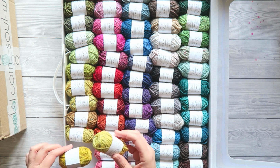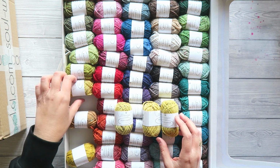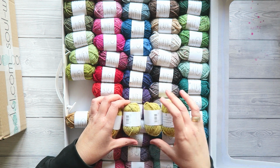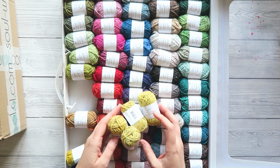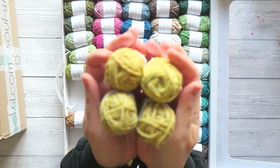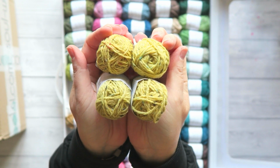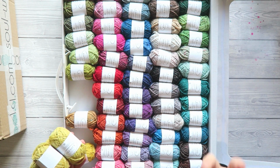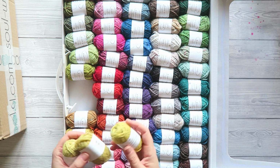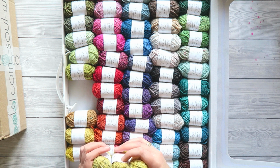And then there are 4 that look incredibly similar. So I think that's a wasted opportunity. They all have different names, and they are all incredibly similar. I was just giving you compliments, Scheepjes, about your colors. And then look at this. They could have done a softer yellow, and then a more lemony yellow. I don't know why they did this, but they all look the same. Seriously, I can't tell the difference.